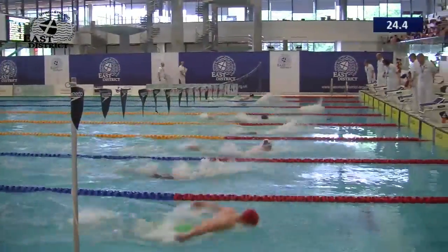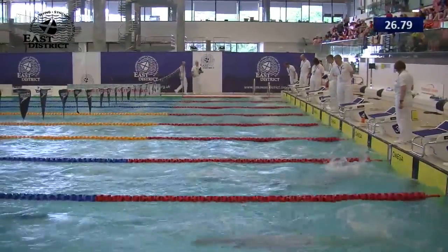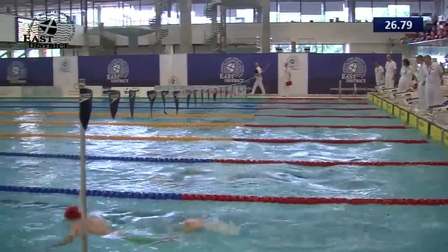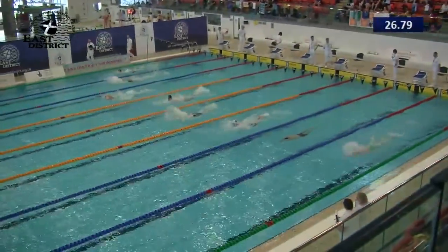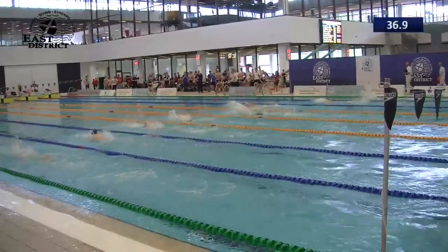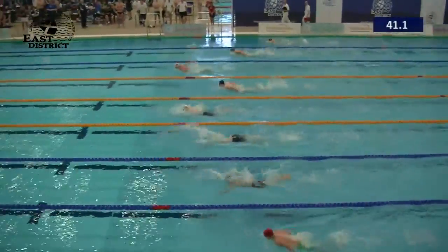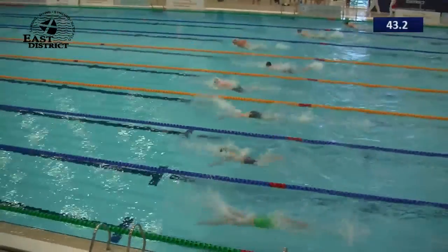Well, Craig McNally has put in a really strong first 50. We've seen him do 50 fly a number of times this season. Of course, mainly known as a backstroker. World Championship finalist in 200 backstroke back in, I think that was 2013. So see how he goes in the second half here.